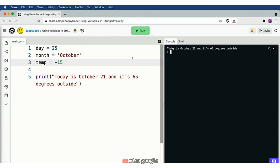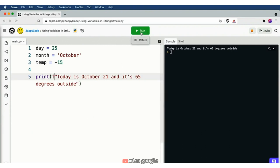Well, what we can do is use something called an F string. So in Python, at the beginning of your string, right before your first double or single quote, you're going to just put a lowercase letter f, just like this. So even before we do anything else, I want you to see here that if we run our code, everything still works. I know it seems strange. You just put the letter F and it's still valid.